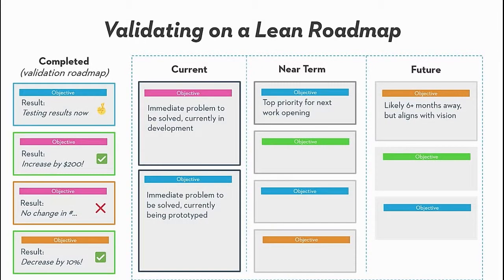And once a project is done in development, don't just throw it out of the roadmap. Whether it passes or fails, or more often than not lands somewhere in the middle, keep the results. Don't throw them out. Move them into some sort of list of completed cards. Some sort of validation roadmap.